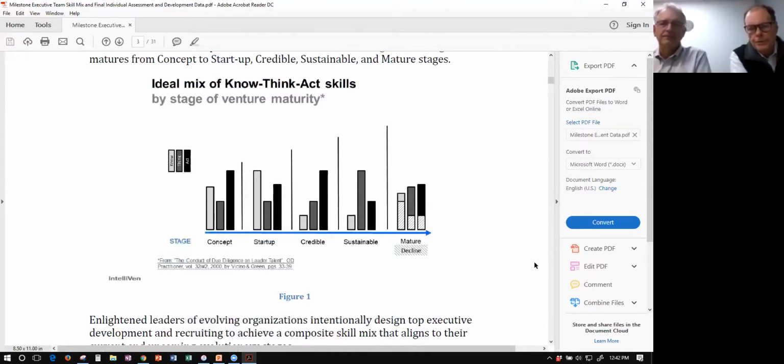And so what this figure 1 shows is the ideal based on successful companies that have been researched and that are in my publications, which are down below there in the small font. And what we found is that the successful companies had this kind of executive competency mix.